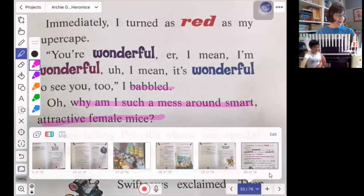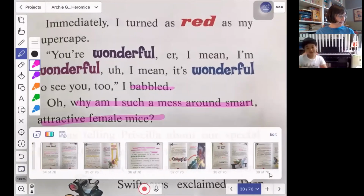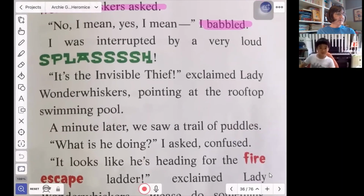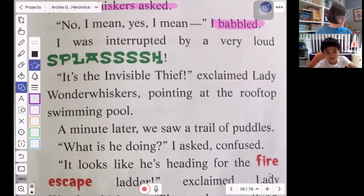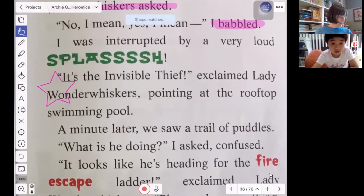Attractive means they just look so beautiful. He just thinks they're so great. All right, where am I here? There we go. "I was interrupted by a very loud splash." And this is where, dun, dun, dun, dun. This is where we're going to put our star right here.